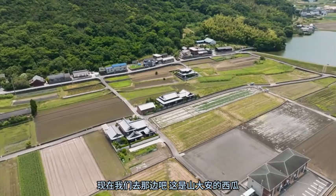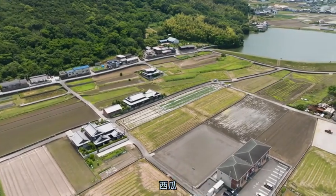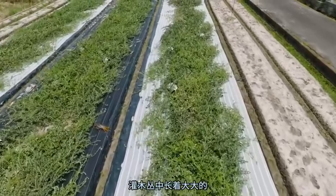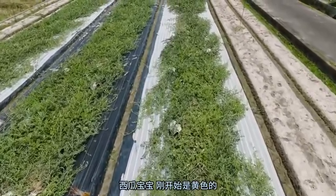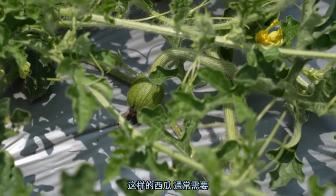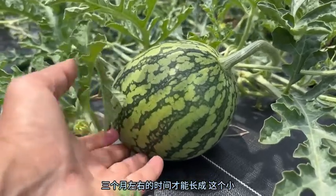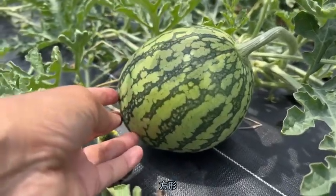This is Yamashita-san's watermelon field. His father grew the first square watermelons in Zentsuji City over 50 years ago. Down there among the bushes are baby watermelons. Starting as yellow pollinated flowers, they'll blossom into watermelons like this. They normally take about 3 months to grow. This small watermelon is a good candidate to become a square watermelon.